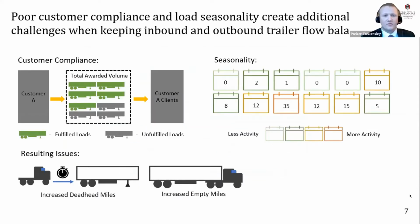Yeah, expanding a bit more on the issues laid out by Remy and kind of the process laid out by Grayson. JB Hunt operations managers utilize the information gained through the award process or through the bid process to ensure the balance of trailers is consistent between markets. This is done so that customer need can be fulfilled adequately, but often the case with most JB Hunt customers is their awarded volume is not always fulfilled. This is what's known as customer compliance. It's not uncommon for customers to do this. This is often the case for most shippers utilizing JB Hunt services.